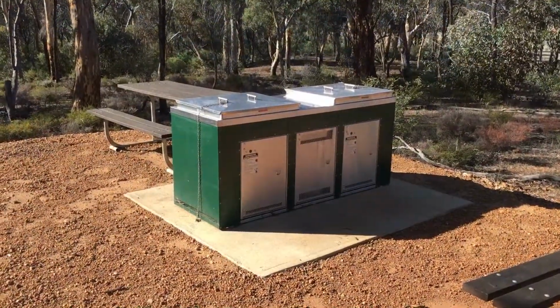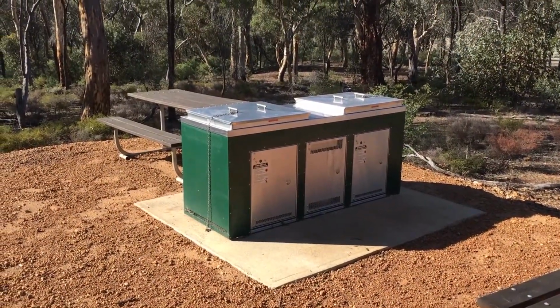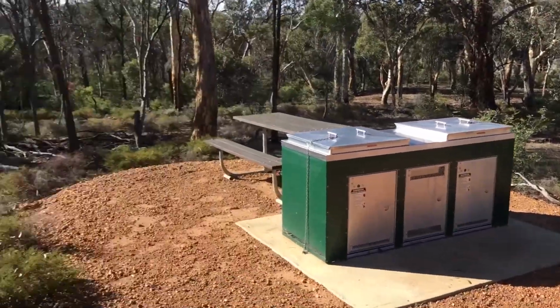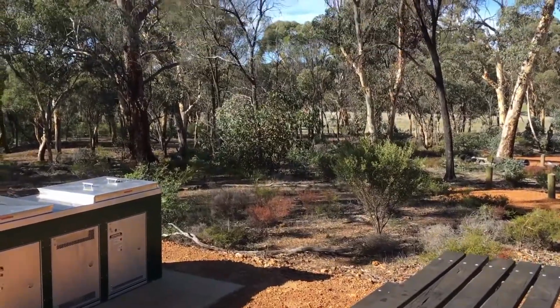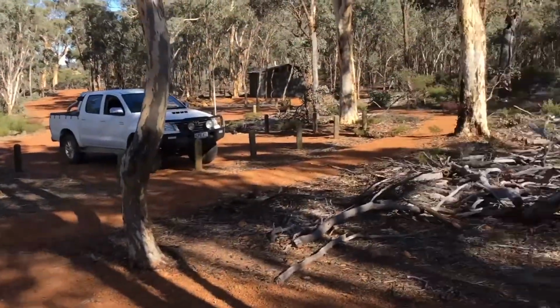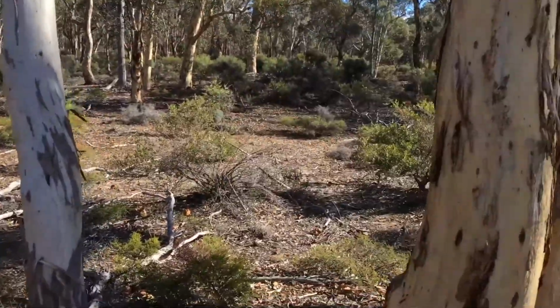Nice clean newish barbecues there, picnic tables behind and there. I probably could have spread the tables out a little bit further or put a couple more down that way out in the bush. Made it a bit more enjoyable. What's up here?